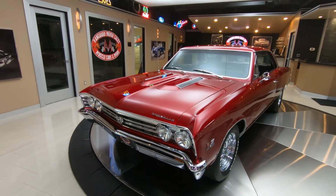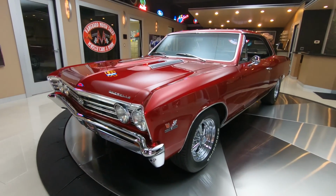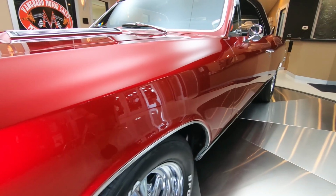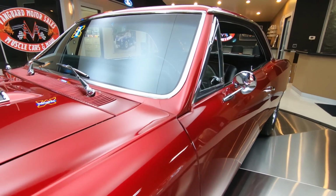Check out the driver's side. Beautiful restoration done, poker straight. Sitting on a set of nice Cragars. BFGoodrich. What better meats would you want on there?